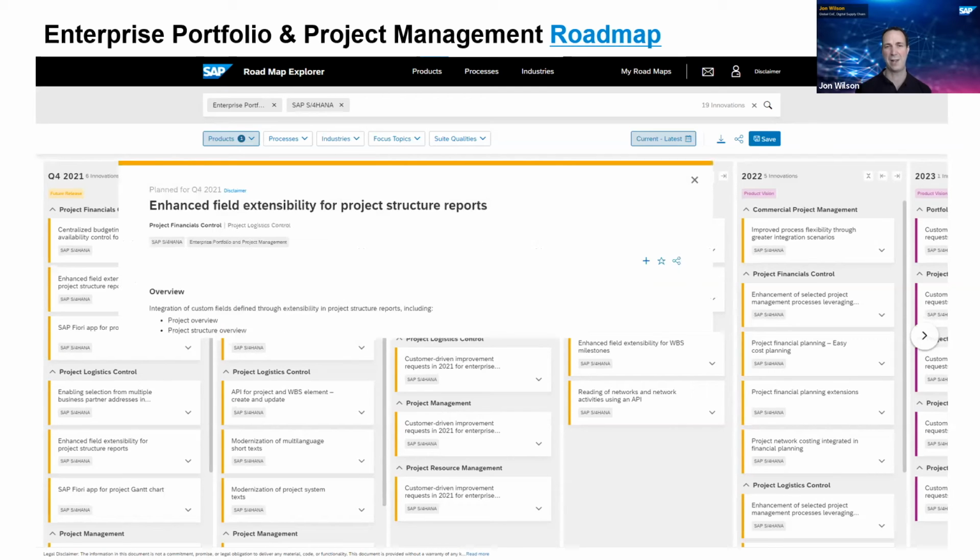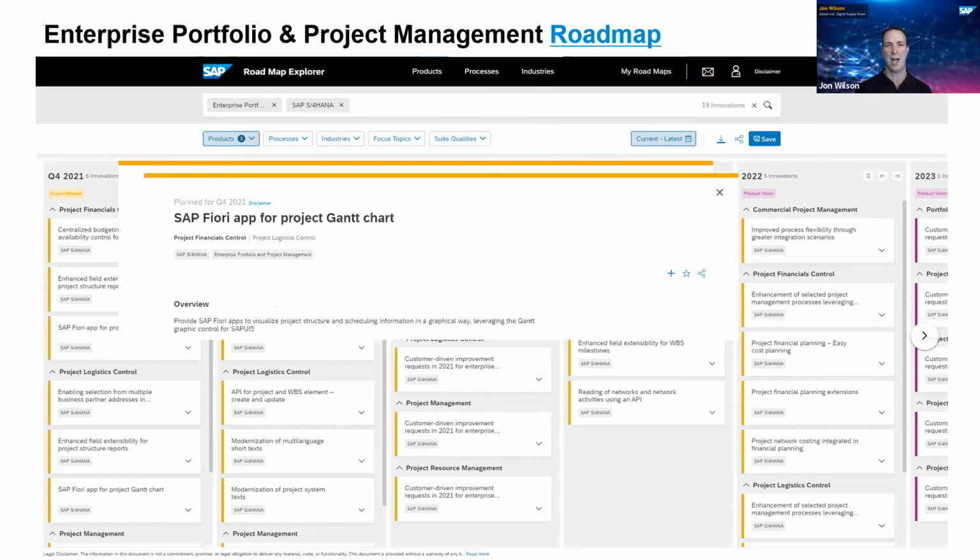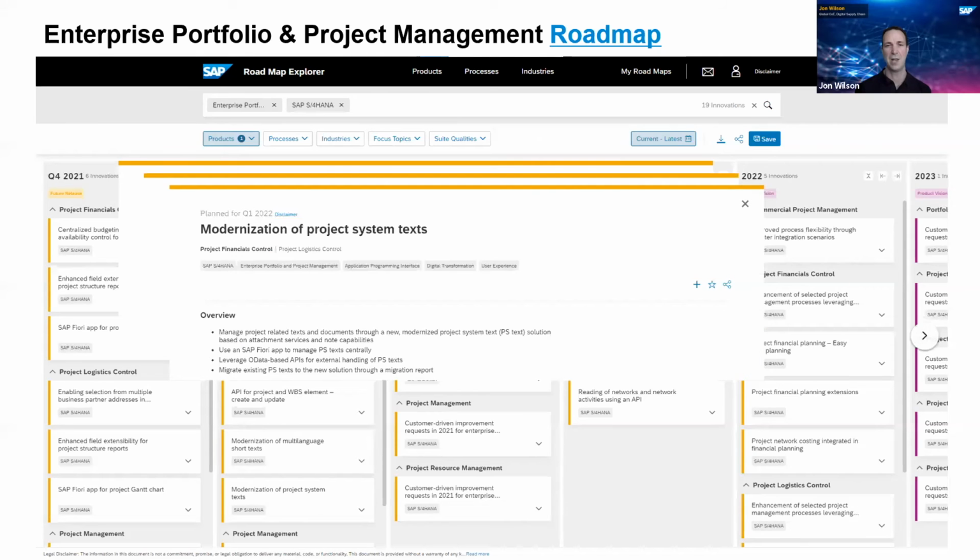Just a couple of call outs. So there was a question earlier, hey, can I bring external data into portfolio and project management? And so there's a lot of work actually going on around making that extensibility much easier, so that we can actually expand the data that we represent there and let it flow through the whole project process. We've got more work that we're doing around Fiori, around projects and Gantt, modernizing the way that we deal.